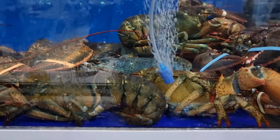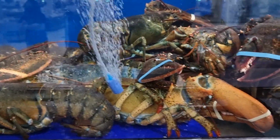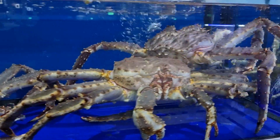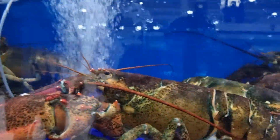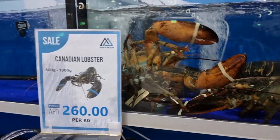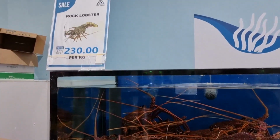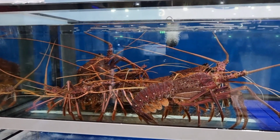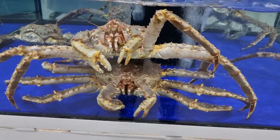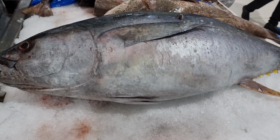Just look at the size of that lobster. Well, this lobster seems to have a Canadian passport, so it's a Canadian lobster. And that one is a rock lobster. I didn't know lobsters had so many varieties. Well, that's something educative for me. I'm sure this weighs more than 10 kilos.